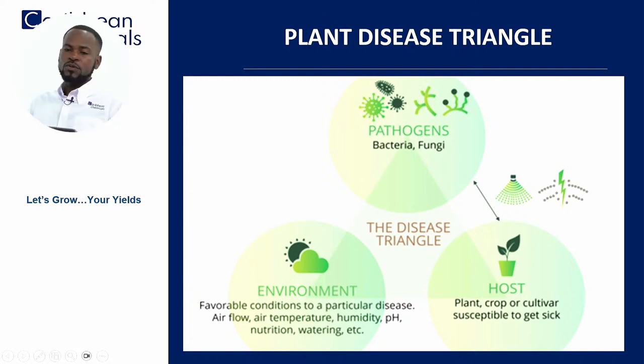First of all, you're going to target the area of least infection. So not because you're seeing the disease popping up in a particular area, you say, all right, spray that area first. No, you want to target the area of least infection. Reason being, if you enter that area of infection first, you can carry that disease on your clothes, your shoes, your tools. Water can help to spread that too. So always target the area of least infection.